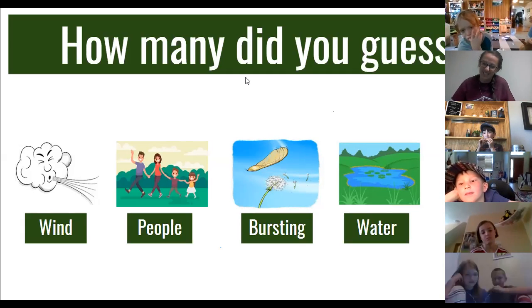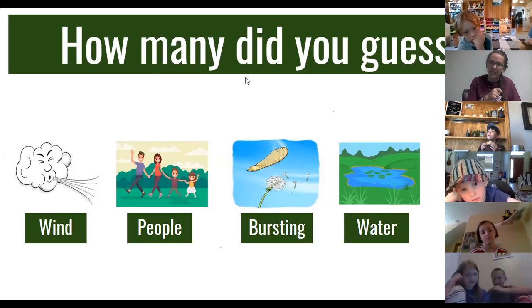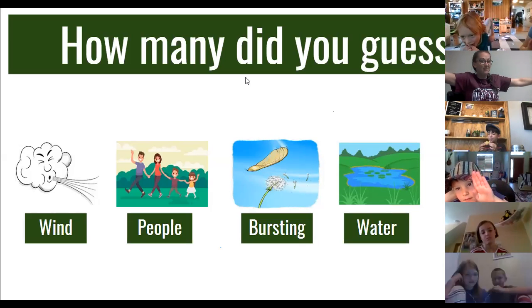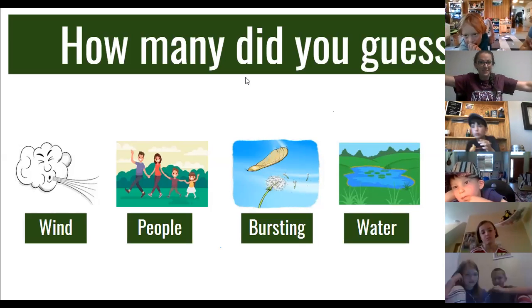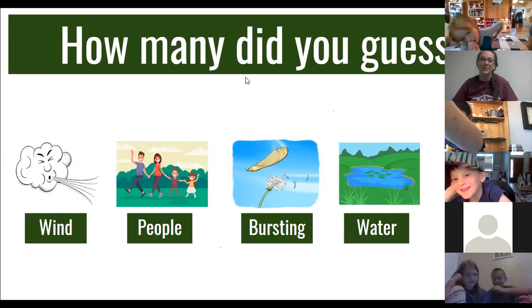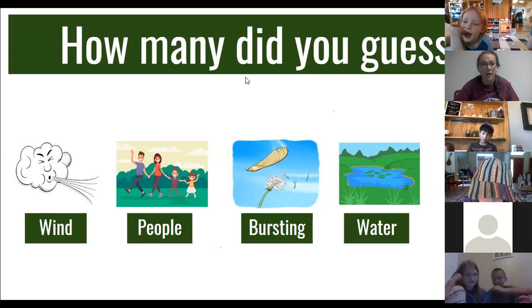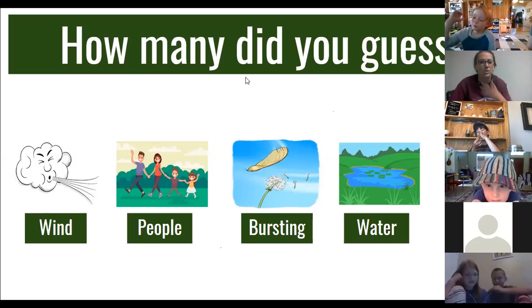Another way is bursting. So we've seen these. Who has dandelions in their yard and you like to blow them and the seeds go out? Does everybody like to do that? Oh yeah, that's a lot of fun. We like to do that too. So that's another way that they can spread. Water is a good one.